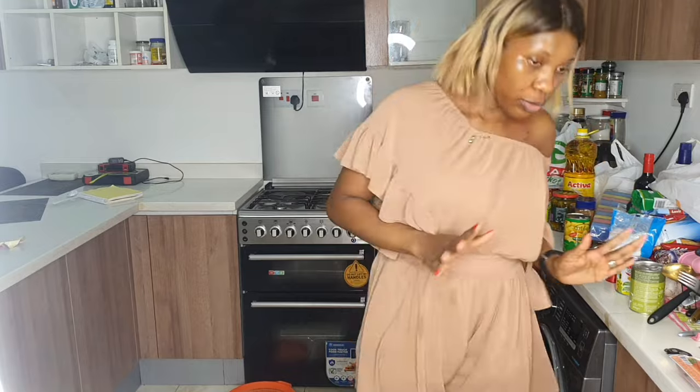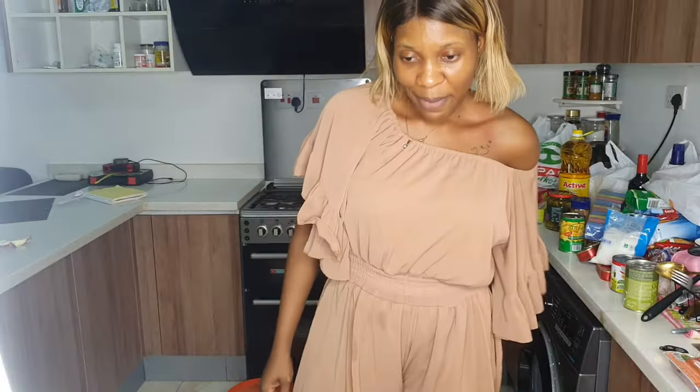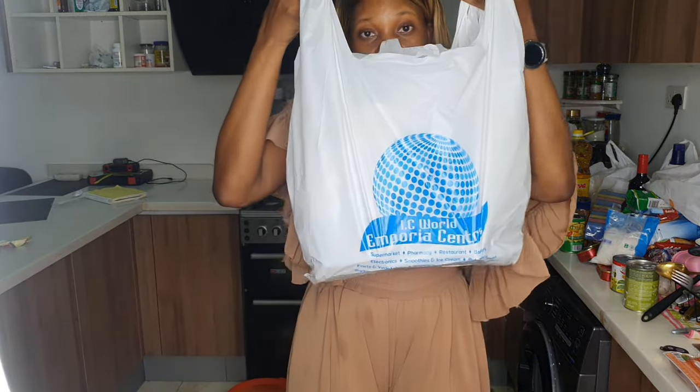So these are all the food items we got, if you guys can see from the background. And the interesting part of my shopping, I got some new set of cups.